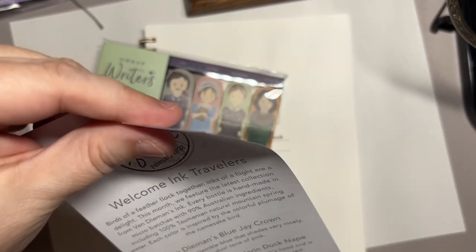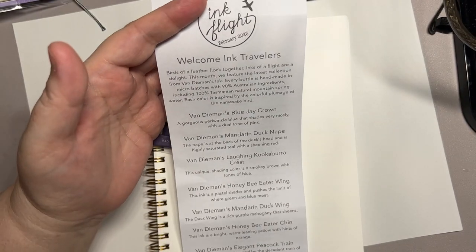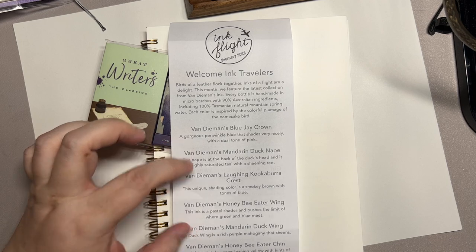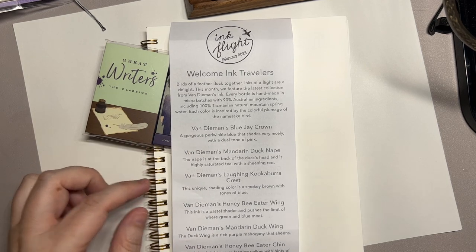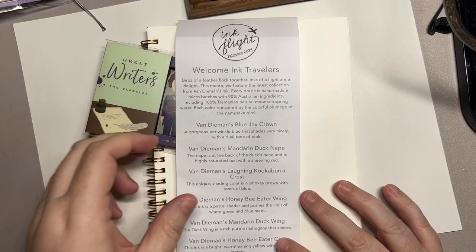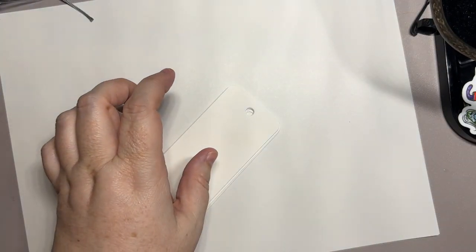Okay. So yes, the Birds of a Feather series from Van Diemen's. They chose one of the Blue Jay, two of the Mandarin Duck, one Laughing Kookaburra, one Peacock, and then two European Honeybee Eater inks. Okay, as always, I have coloring cards that I will be swatching these on.